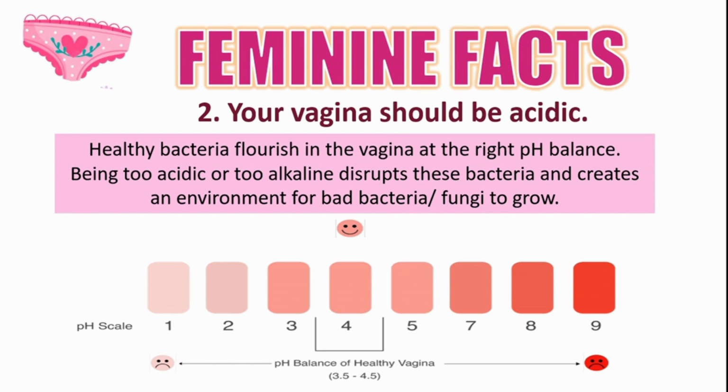So it's disrupting the environment for the healthy bacteria that is needed to keep your vagina working in good order. And if we have the good bacteria being disrupted, it creates an environment for bad bacteria and fungi to come in and grow. So we don't want these bad microbes coming in and taking over. So that is why it's important to make sure that the pH balance of your vagina is maintained. So that is normally between pH 3.5 to 4.5. So anything lower than that isn't good, and anything higher than that isn't good either. So we're trying to maintain a good pH balance.